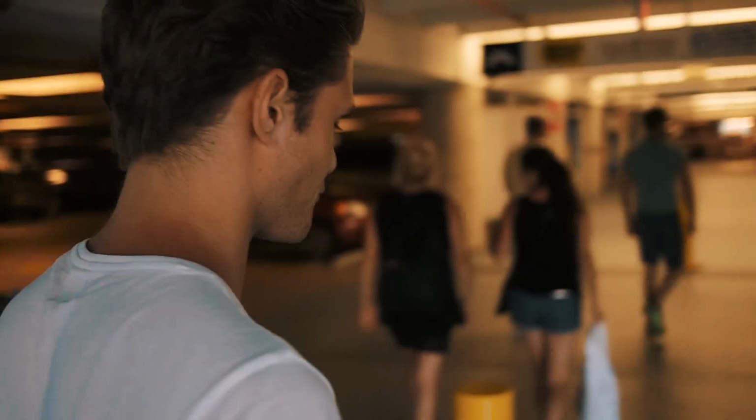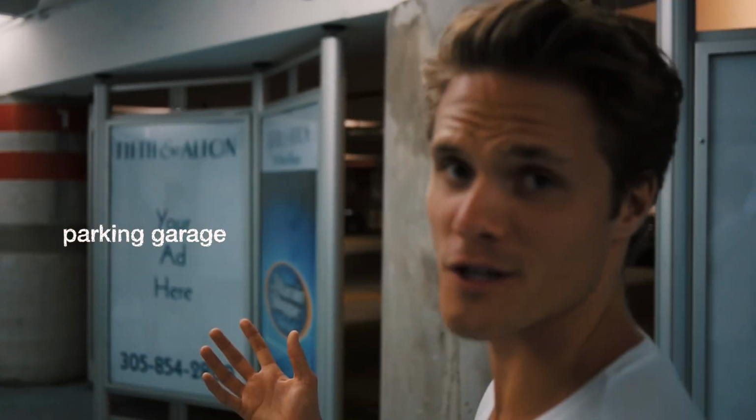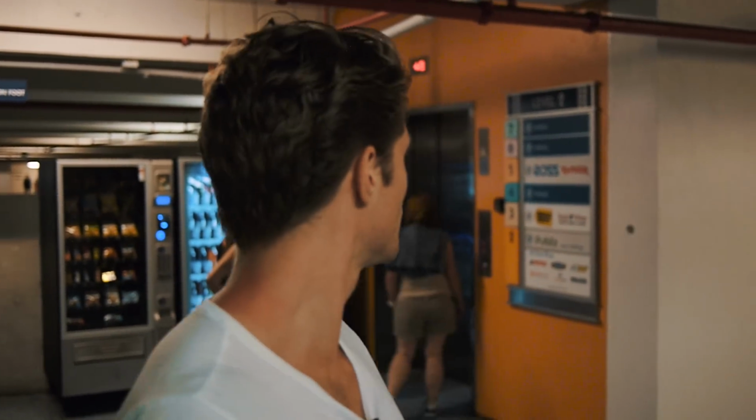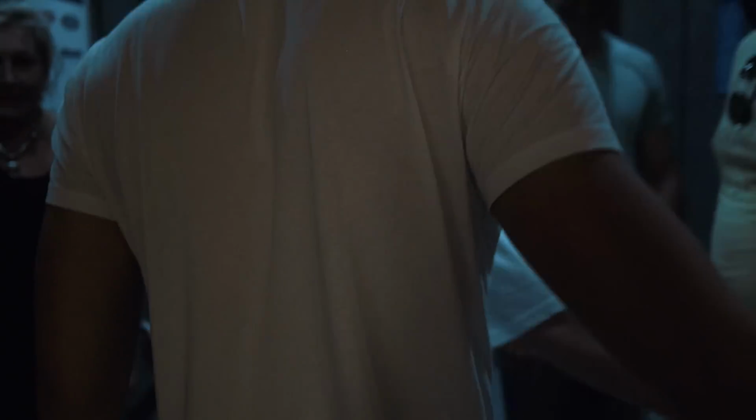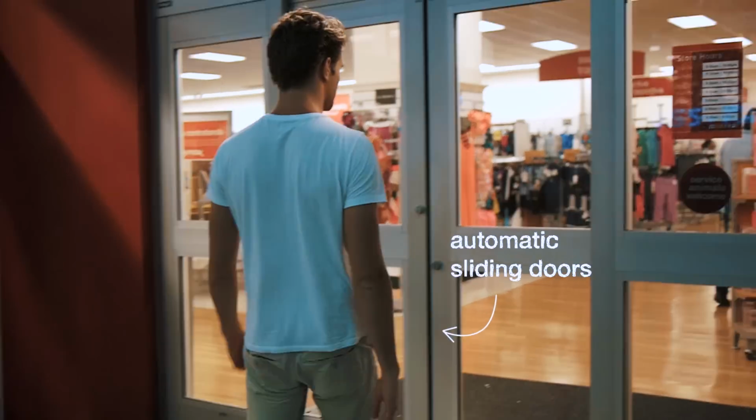We've just taken the elevator up to the second floor. Now we're just gonna walk through the garage here, and then we'll get to TJ Maxx. So let's go. Okay, so here's another elevator that we're gonna take. So now we're at the fifth floor, going that way. So here we are. This is TJ Maxx.